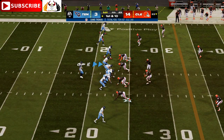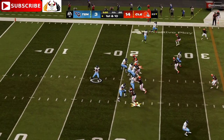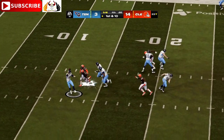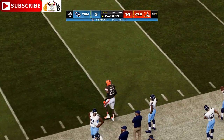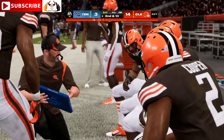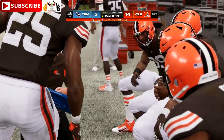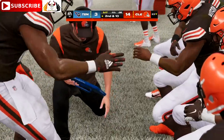Tannehill and the Titans come up now 1st and 10 at their own 23. After the pick six, they go right back to the air. And that one to the right side and incomplete. Well, that's where this Cleveland crowd, the dog pound in particular, make it difficult on opposing offenses. It looked like they might have had troubles communicating at the line, and it leads to the incompletion.